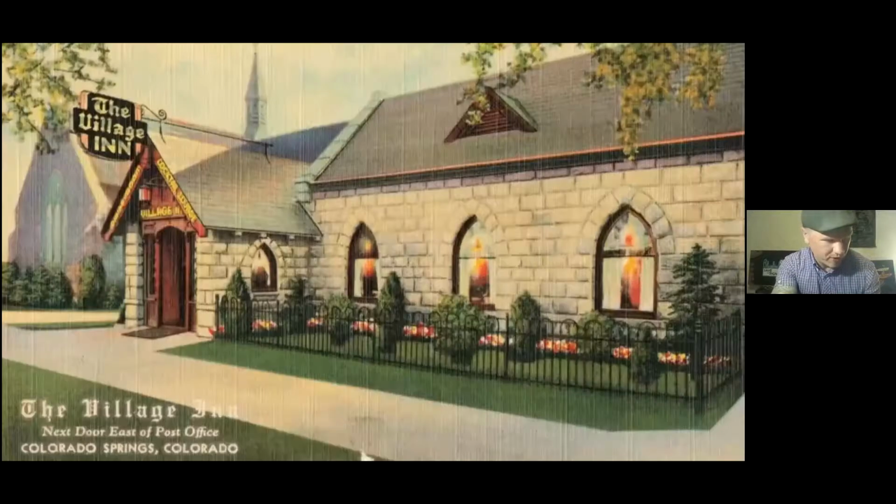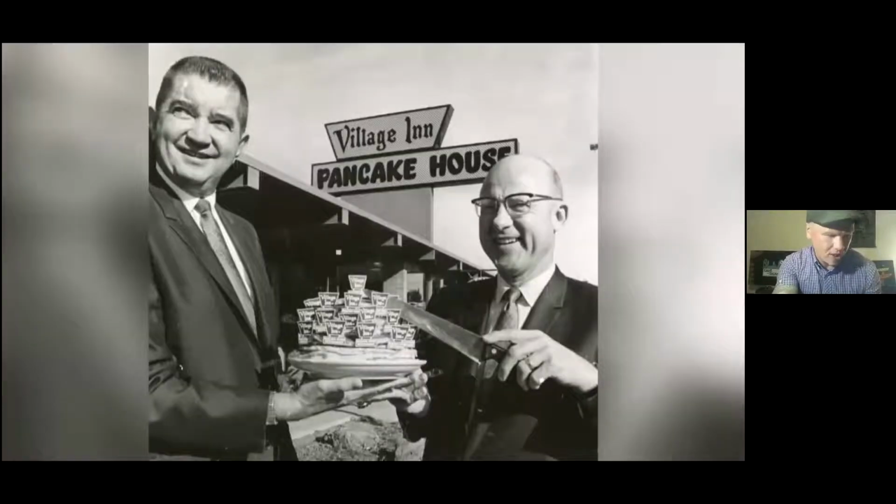And also a few weeks ago, I had the opportunity to save a piece of Colorado history. Village Inn started in Colorado Springs as a mom and pop restaurant in 1937. In 1956, it was bought by new owners with ambitions to expand the business. And in 1958, the first Village Inn Pancake House was opened at 8855 East Colfax, which happens to be just a few blocks away from my house.